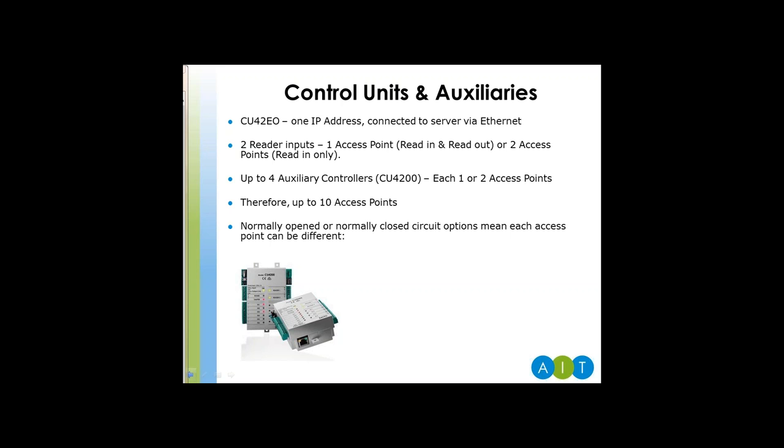I'll put the number in, the CU4200s. Again, each of those auxiliary controllers also has two inputs. So by its logical extension, one control unit can actually look after up to 10 access points. What that means is that from your point of view, firstly, it's quicker, easier, and cheaper than it was with the old system where a controller was needed on every access point.